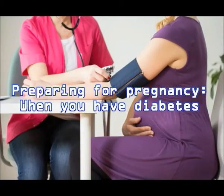Preparing for pregnancy when you have diabetes. Pregnancy and diabetes doesn't have to be a risky combination. By preparing for pregnancy, you can boost the odds of delivering a healthy baby.